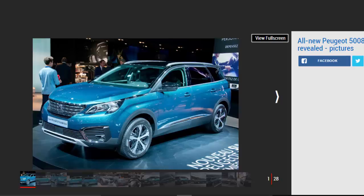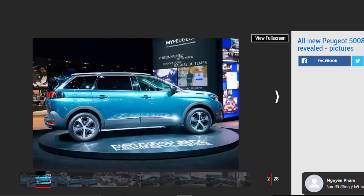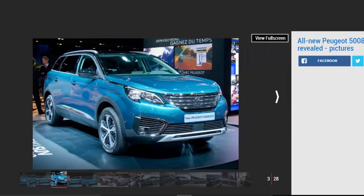Like its smaller sibling, it'll capitalize on the crossover boom and provide the same sort of practical, versatile family transport as the previous car, but with a healthy dose of rugged style and some off-road ability. This new 5008 shares its stylish SUV design with the 3008. The edgy front end features a bold grille and plenty of off-road inspired details, such as the raised ride height and contrasting plastic cladding on the lower part of the body.